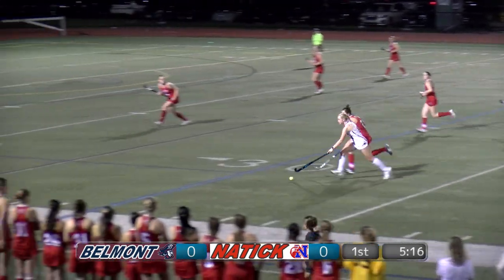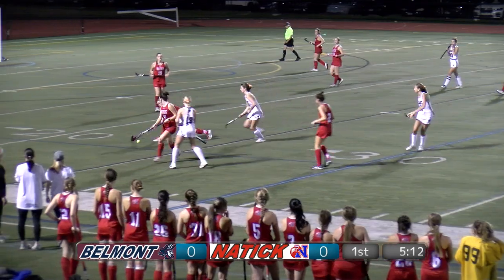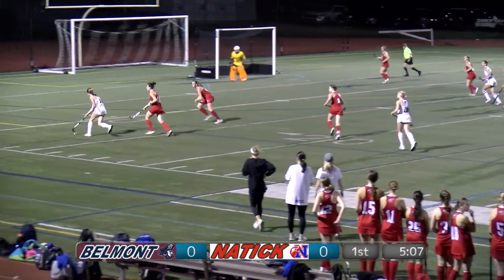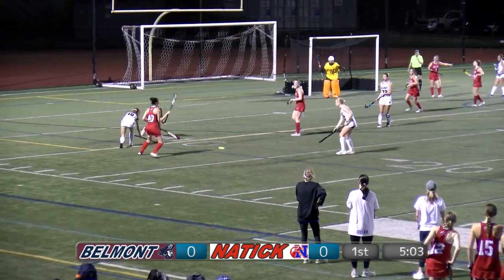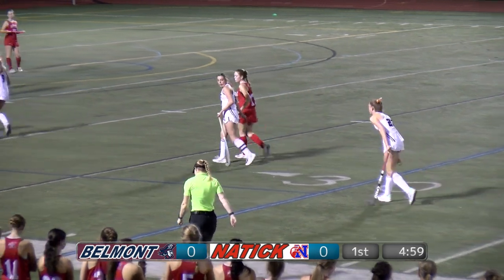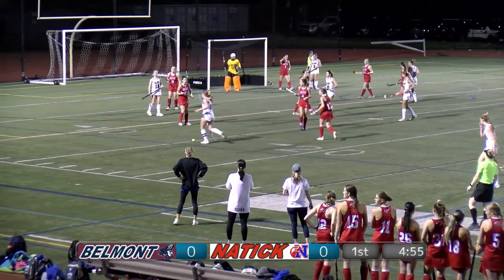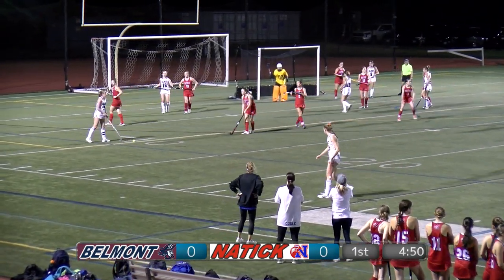Finds Kendall on the left. Crowded over there. Down the line. There we go. Let's go, Nora. Oh, nice defense. Stay on it. They call that third party there, I think. Number 40 wasn't on the ball. The defender, I think that's 19, was, but 40 prevented Kendall from getting in there.